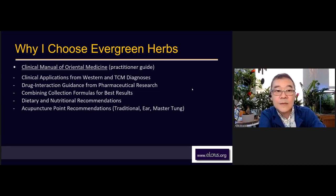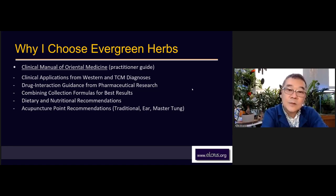This is important because most of your patients would have gone to their Western MD and been given a Western diagnosis, and that will be the starting point in many ways of our assessment from a TCM point of view. And another aspect of this text is that all the herbs will show potential drug interactions with herbs and what to avoid. And third, we'll talk about this more later, is how we can combine different collection formulas together for best results.